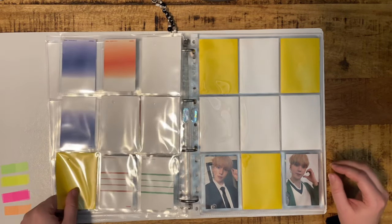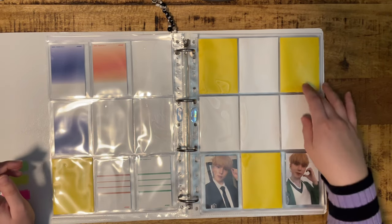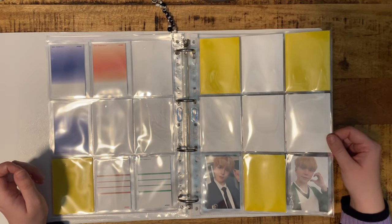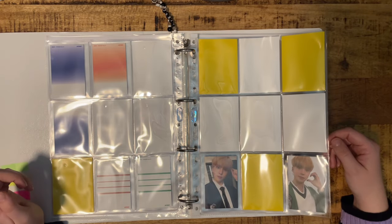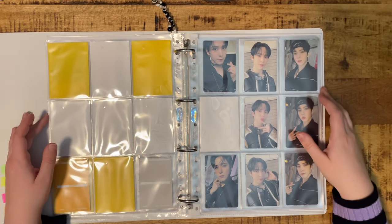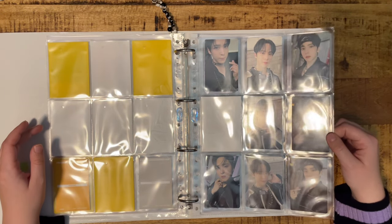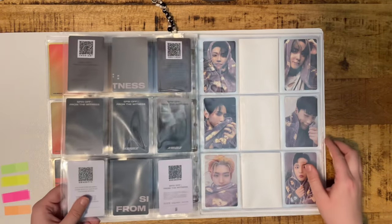I haven't been really looking for ateez cards lately. These yellow sleeves, by the way, mean that I have them on hand. I just haven't stored them. But like I was saying, I haven't really looked for ateez cards lately. And that's because I've just been focusing on itzy and stayc and basically all girl groups, honestly. Oh, and zero base one. I forgot to mention zero base one, but I've been focusing a lot on zero base one as well. So ateez has kind of been in the background lately. And yeah, I don't really know what else to say about this collection, honestly.